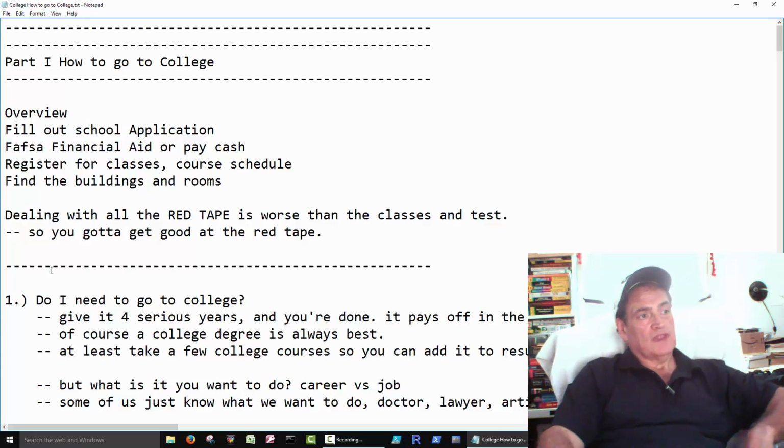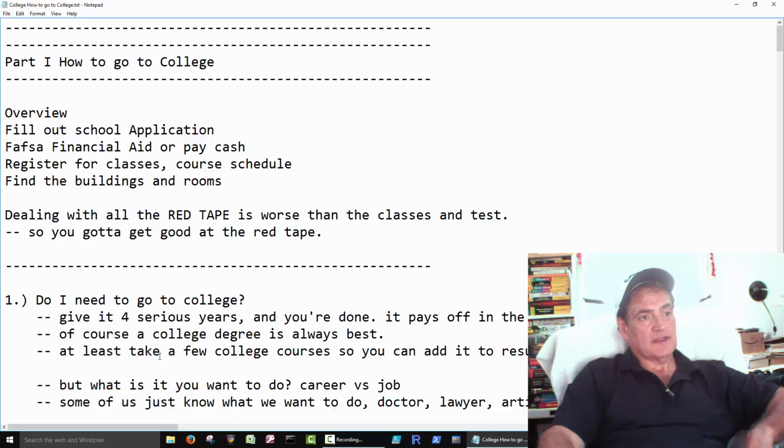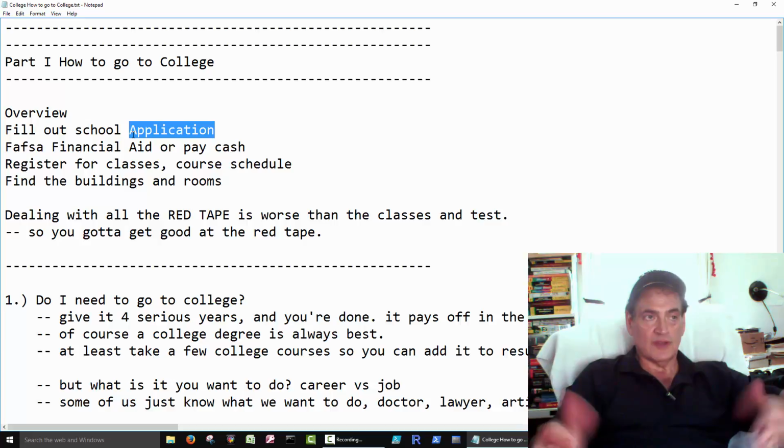Okay, so this first part here, this is just an overview. It's basically the same stuff that's down here, but just a quick overview on how to go to college. You've never gone to college, you have no idea where to start. Well, first thing you do is you go to the school and you fill out an application. They give you a small packet, 4 or 5 pieces of paper or so, name, address, stuff like that, and it's called an application. You apply to the school. You want to go to school there.